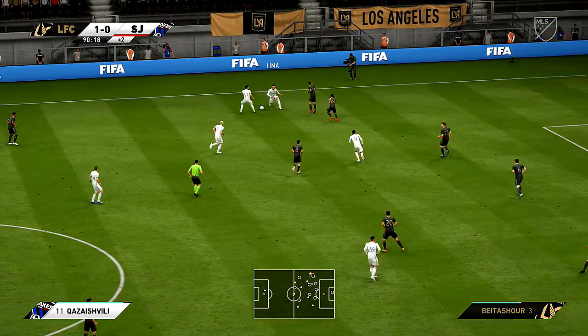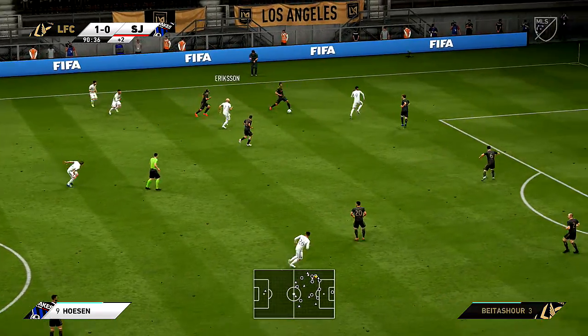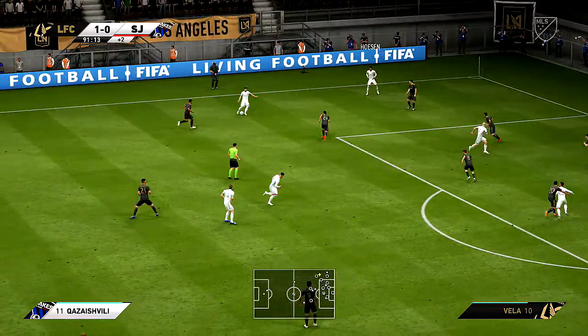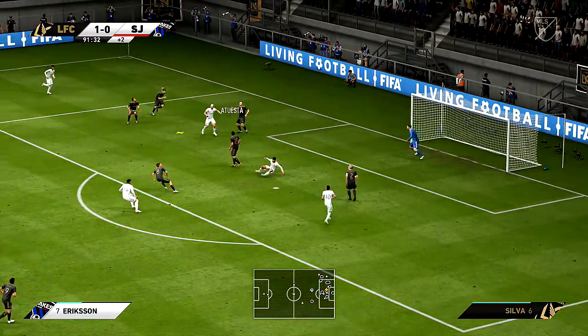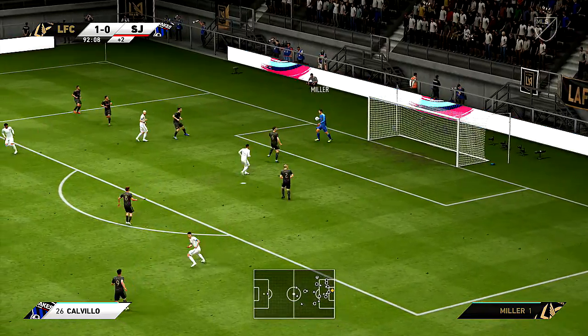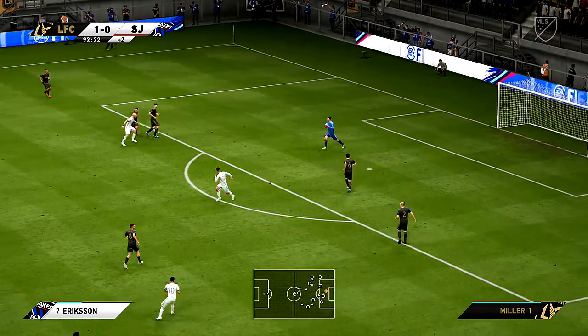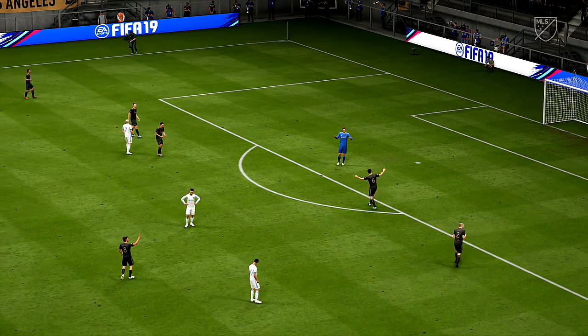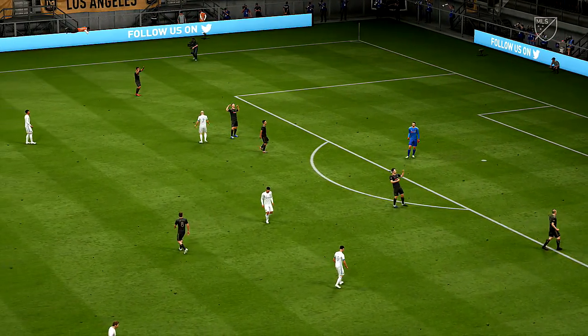The fourth official has indicated there will be a minimum of 2 minutes of added time. Danny Huson. That's an excellent cross. Keeper's ball. Run its course here, and there's the final whistle.